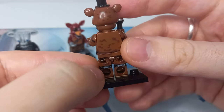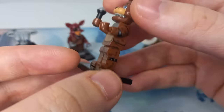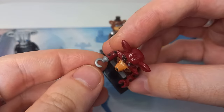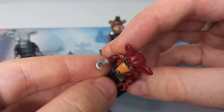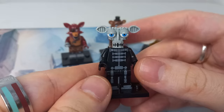And look at the detail of the different animatronics, the different gears and different metal parts sticking through the back of the legs. Lego would never do anything like that. And Foxy is also pretty cool with the hook. Similar to the Lego version, it's actually a bit different. It doesn't hook around as much, so it makes it so much easier to hold something in his claw. And then we also have this version of Endo with the ears.